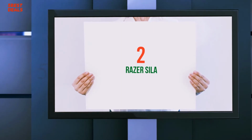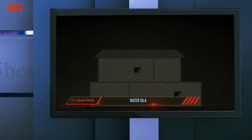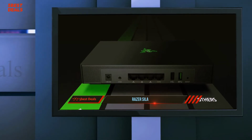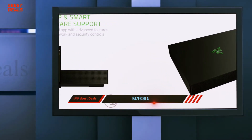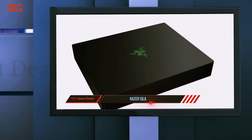Coming in at number 2, Razer Sila. Razer is no stranger to wireless networking. In mid-2017 they teamed up with Ignition Design Labs to create the Portal Mesh system. This was an AC2400 class platform that took advantage of DFS channels, dubbed ZeroWait DFS or fast lanes as Razer calls them, to push past typical network congestion in heavily populated areas.